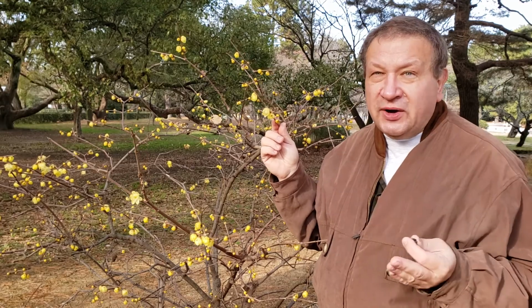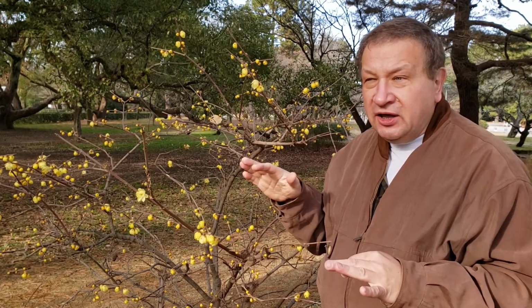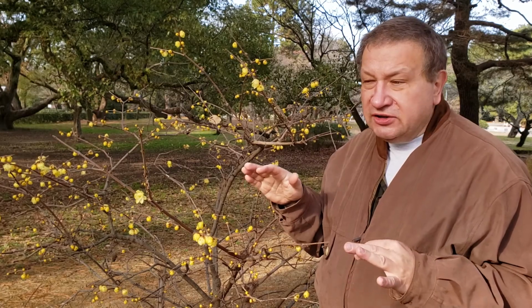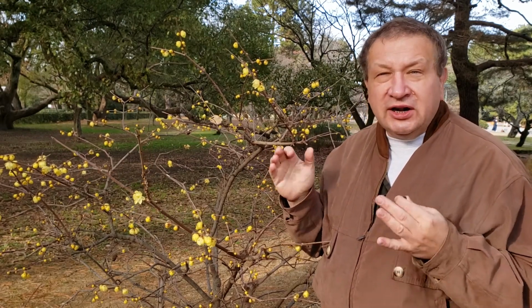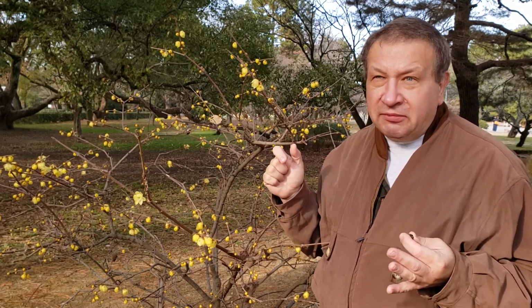So it is not the only interesting thing about Chimonanthus. Chimonanthus is a purely Chinese plant. Here in Japan, it's of course cultivated, but from a very long time. So cultivated because of this winter flowering. And it belongs to the family Calycanthaceae, which is one of the relic families of plants because it's very small and also close to an older group of flowering plants like magnolias.